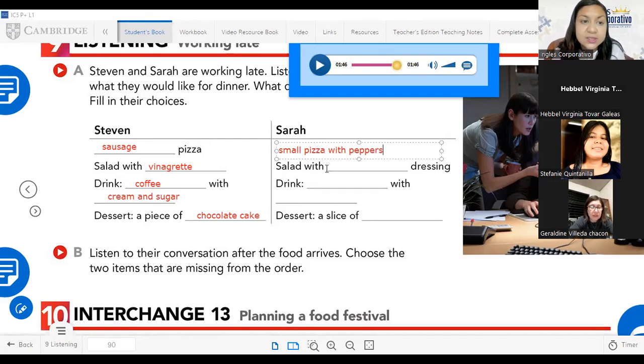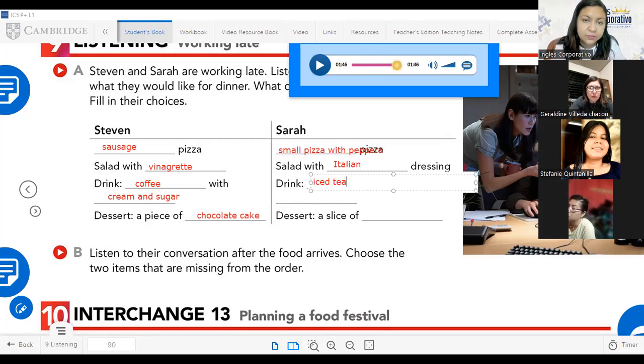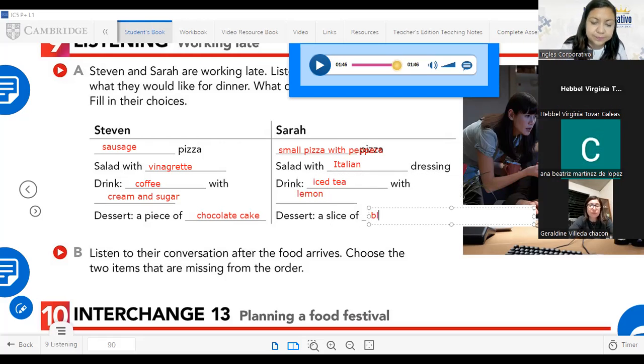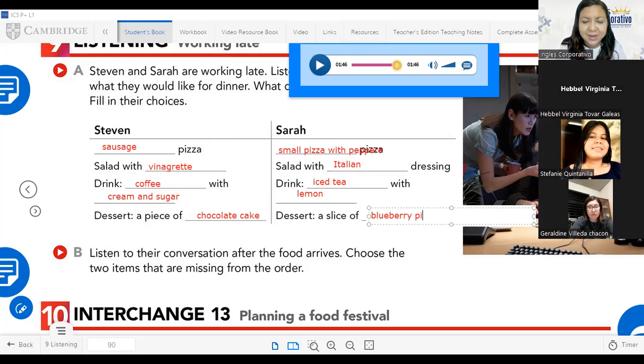What about Italian dressing? Italian. Italian dressing and the drink? Iced tea with lemon. And as dessert, would you like a slice of blueberry pie? Blueberry pie. That sounds delicious. I'm getting hungry now.